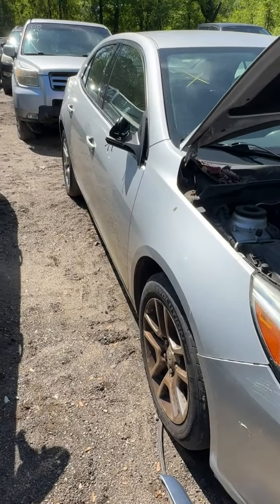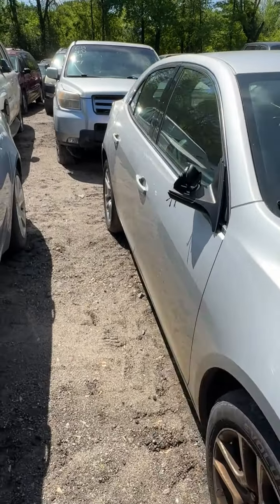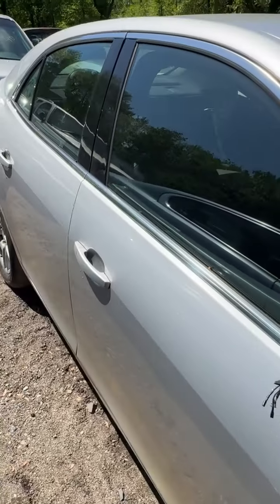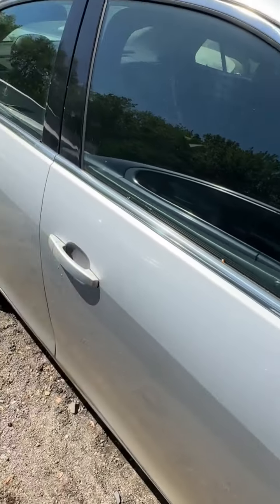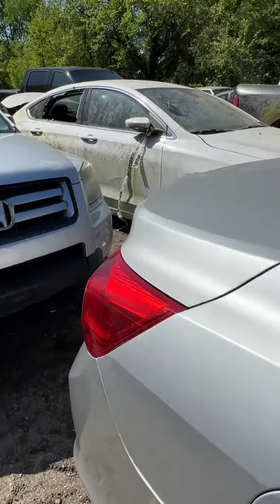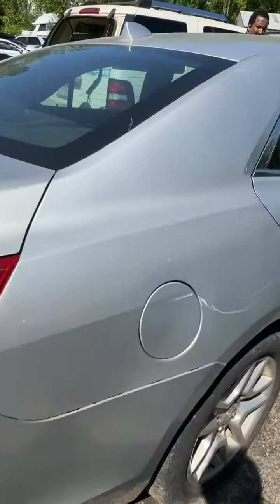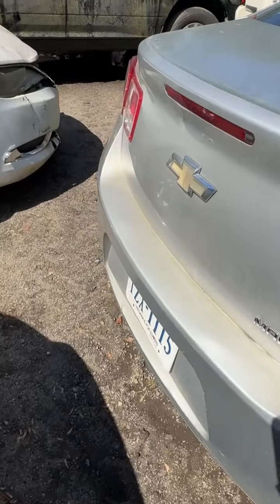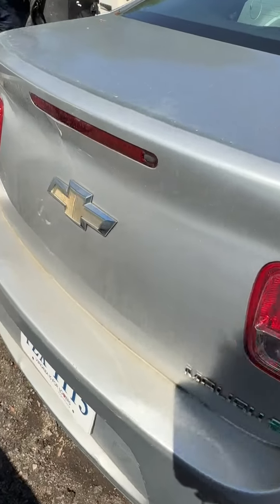You can see the fender area on this one. Got a crack in the windshield, goes all the way across. And a mirror issue right there. Brush marks on the side of it coming down. You can see. Coming around to the back side, she's looking pretty good back here.